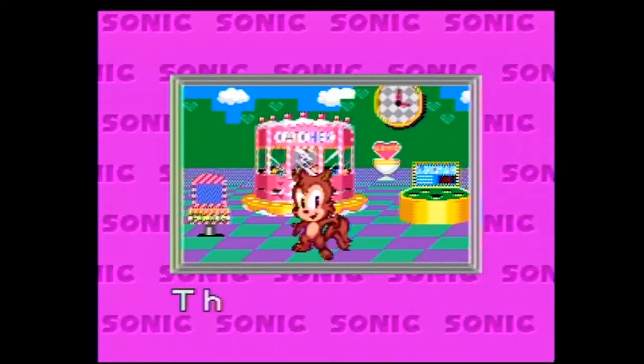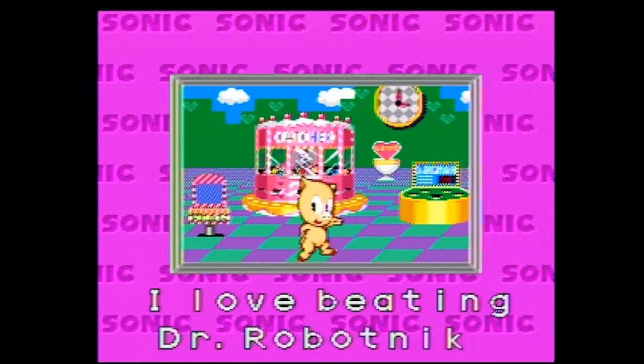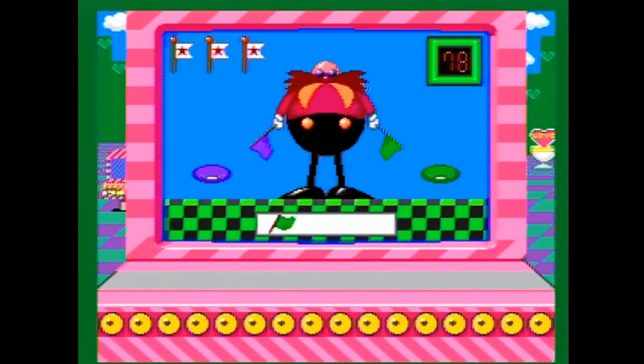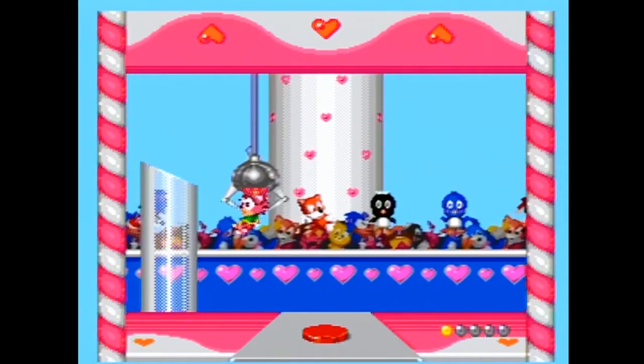In addition to tons of minigames, these characters will talk to you if you click on them, but it's usually just useless banter, such as, "The Toy Drop game is fun, and I love beating Dr. Robotnik." Hold up, what? But then there's lots of mini games that just barely deserve to be talked about, like Match the Flag and this crane game that's oddly difficult to get right. It's like the real life ones, I guess.